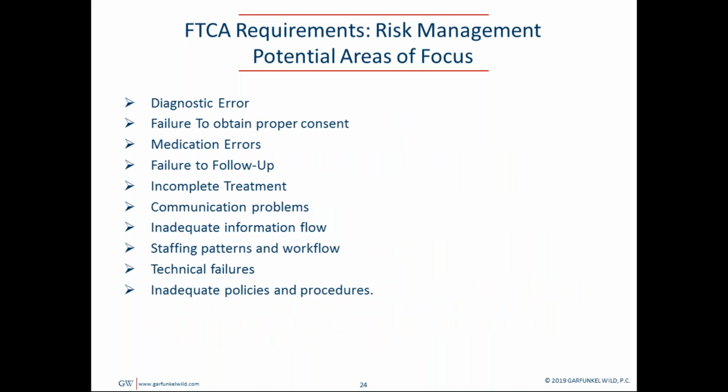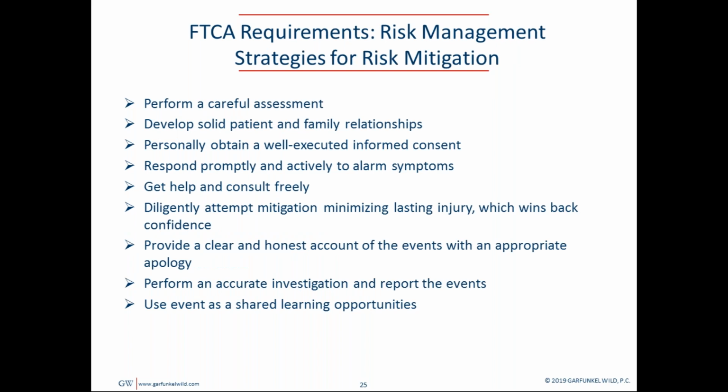So we just want to talk briefly about potential areas of focus with respect to risk management, and that includes failure to obtain consent or medication errors, failure to follow up, technical failures, things that happen on a day-to-day basis and that could lead to risk. And how do you mitigate risk? Some strategies include performing an assessment, developing a relationship with the patient, responding promptly and actively to alarm symptoms, getting help, establishing open communication between providers and supervisors, provide a clear and honest account of events with an appropriate apology.